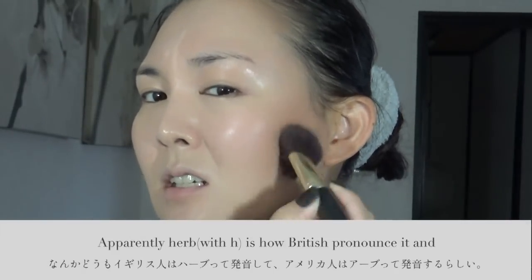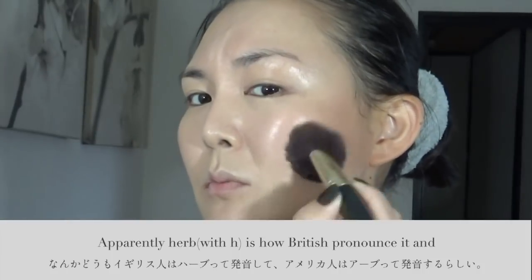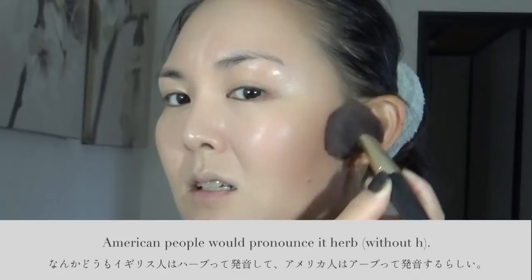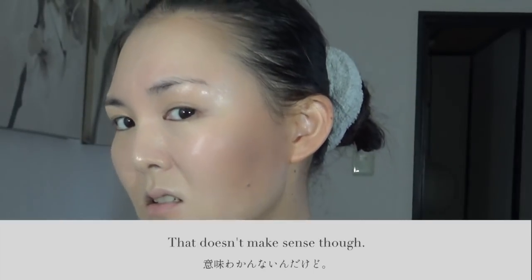So apparently herb is how British people pronounce it, and American people would pronounce it herb. That doesn't make sense though.